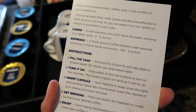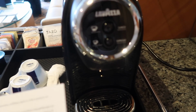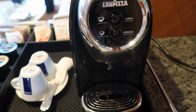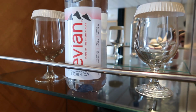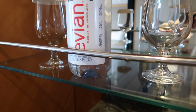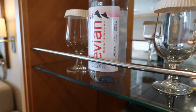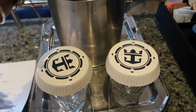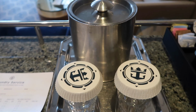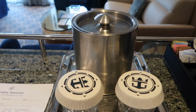There are instructions here on the back of this Lavazza coffee maker. It looks really nice, and it comes with pods and all of the things that you would need. There's of course a water here with some glasses. Typically I will take these glasses and put them in the bathroom and use them to hold toothbrushes and makeup brushes. Ooh, there's already ice in here. And this room comes with a room steward who will take care of the room when you're not here.